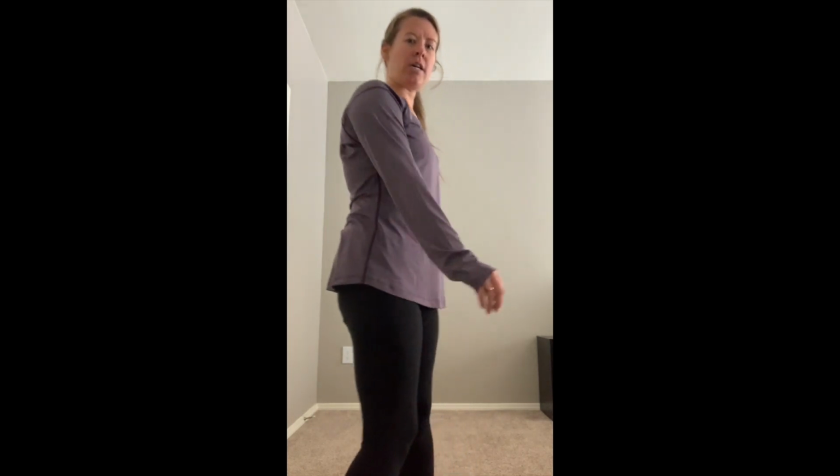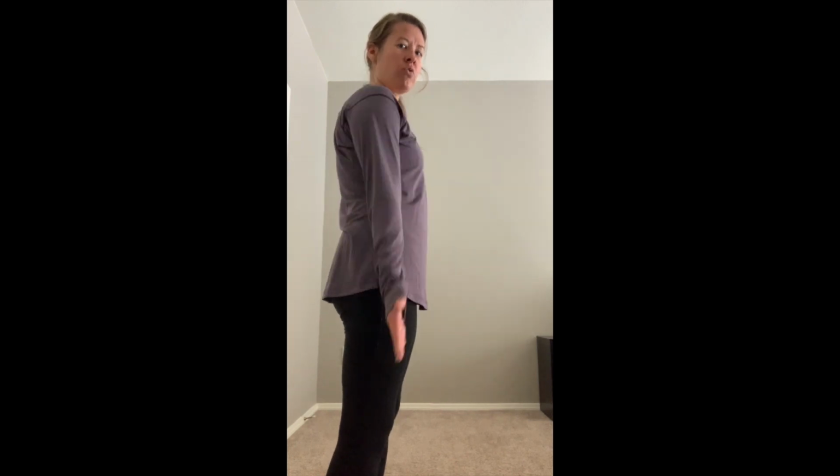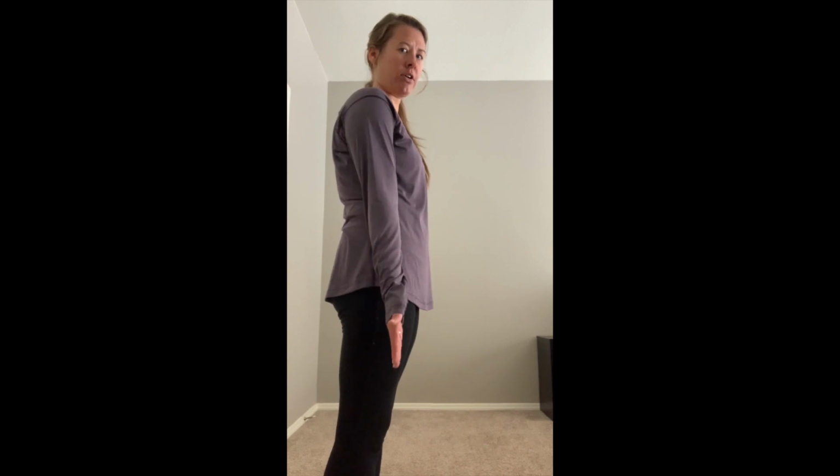So the first one that we're gonna do is our bicep curl. Now remember when we did our little arm stretch for our biceps? This is really gonna help with that one. I'm gonna turn to the side. So with the bicep curl, you're gonna want to have your arms straight down and try and keep it as close to your side, like tucked in, as you can, okay? Because you really don't wanna be swinging and doing like this. You wanna try and keep it as aligned with your body as you possibly can, okay?